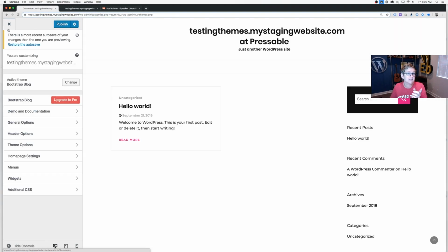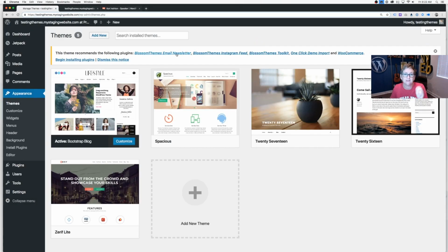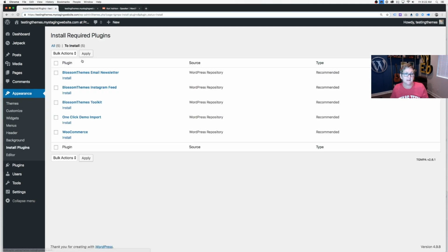Remember though, let me go back for one second because I want you to see that they actually have quite a few plugins that they recommend you install. So you'll want to be sure to drop all of these in. You can say begin installing plugins, install each of these so that you have every bit of functionality that the demo is showing you, right?